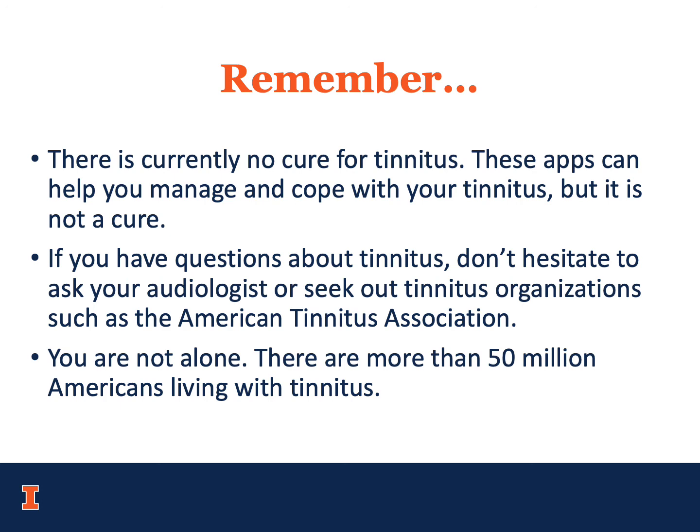I hope that this presentation was helpful and that you can find some of these apps and the different sounds that they offer useful for you in managing and coping with your tinnitus.